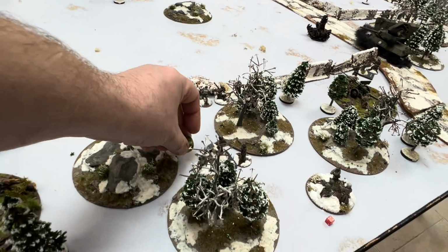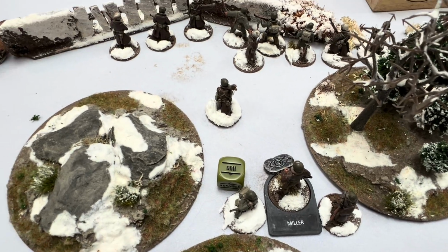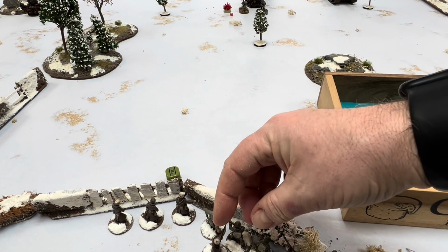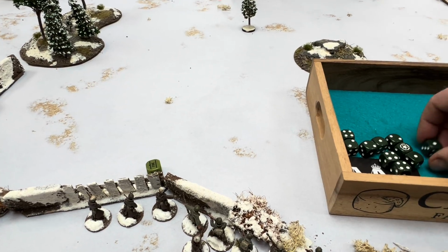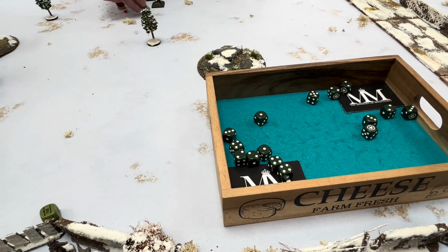I might as well do a snap turn now with Miller. 4 dice, here we go. Yes, please. Oh, no. Okay, so Miller's done a snap 2, he's just going to stay where he is. The guys here are going to shoot at Lucky Ralph. I've still got 2 out of range, so that's 3, 4, 5, 6, 7, 8, 9 shots, just needing 4s. I might as well go down. 2 hits.